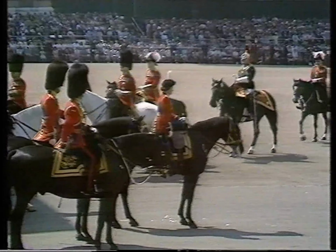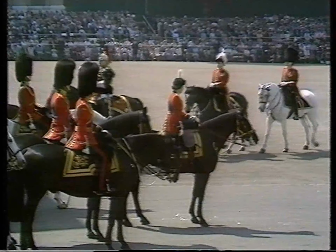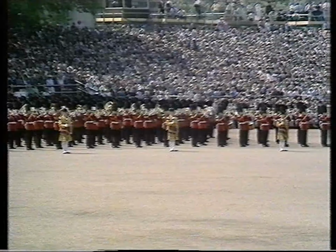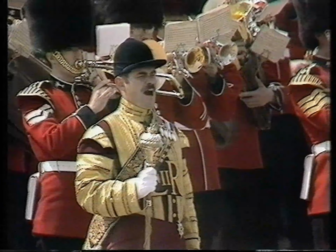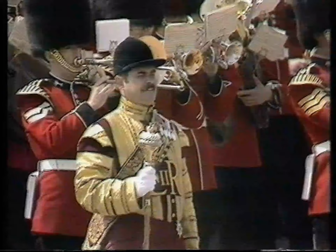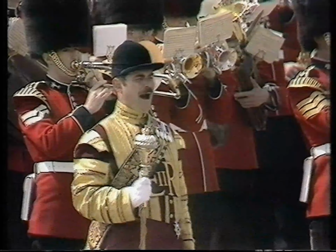And now, when the Queen and her accompanying officers have resumed their position at the saluting base, the second part of the parade begins, the troop, a musical display in slow and quick time by the mass bands. The senior drum major, Household Division, is Drum Major Wigan, Coldstream Guards, and the slow march is the Huguenots.